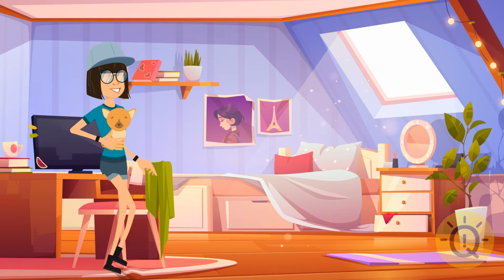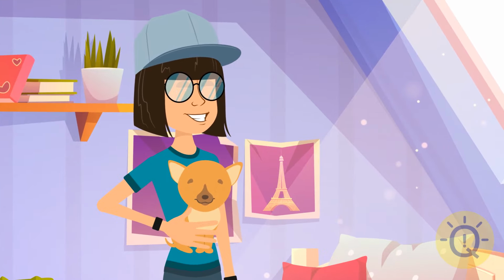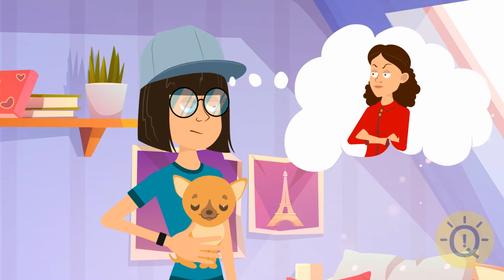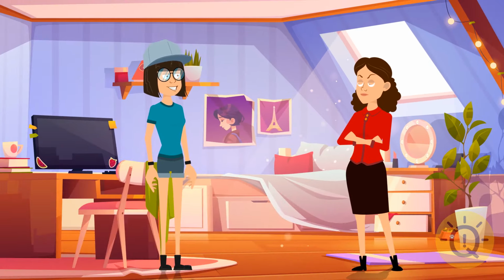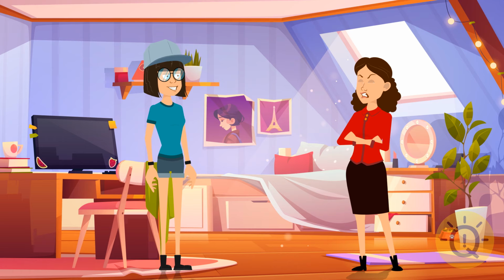Evie has always wanted to get a dog, but her mom wouldn't allow her. Once, she found a puppy on the street and brought it home and hid it from her mother. Evie had kept it for 2 weeks without her mom knowing. But one morning, Evie's mom walked into the room and realized that there was a dog living in her daughter's room. How did she understand it?